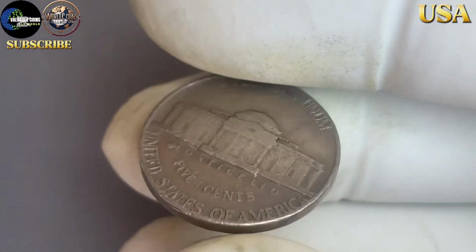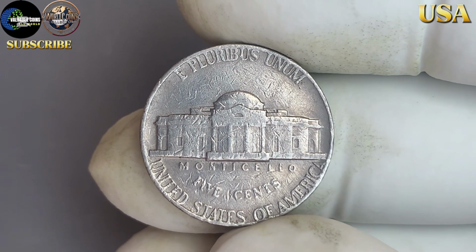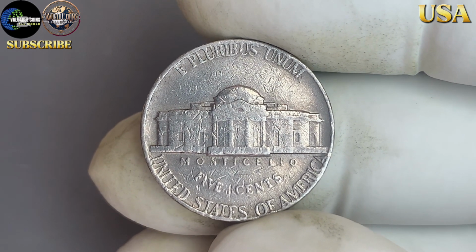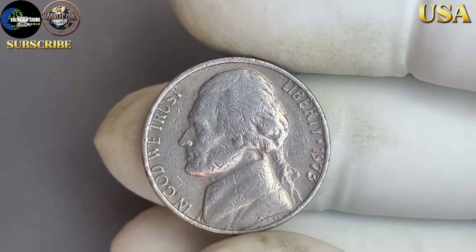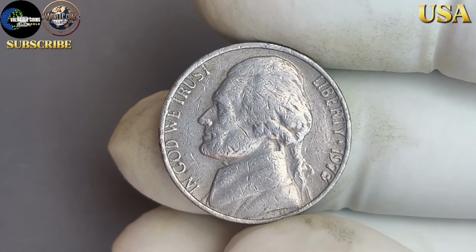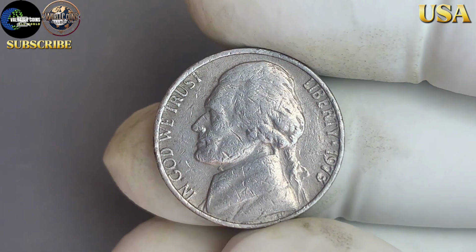The Jefferson nickel was first introduced in 1938, replacing the iconic Buffalo nickel. Designed by Felix Schlag, the coin featured a portrait of Thomas Jefferson on the obverse and Monticello, his Virginia estate, on the reverse. This design remained largely unchanged for decades, making it one of the most recognizable coins in American history. While millions of nickels were minted each year, certain variations and exceptional quality specimens would later stand out as rare treasures.